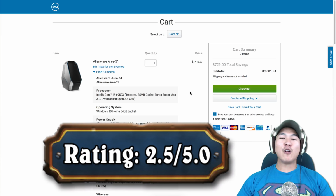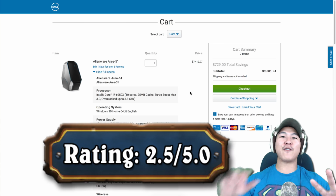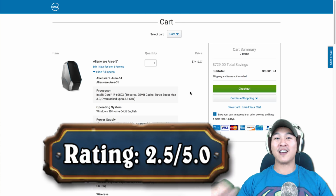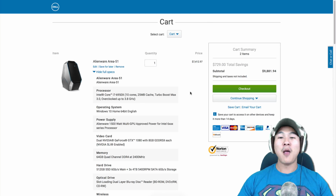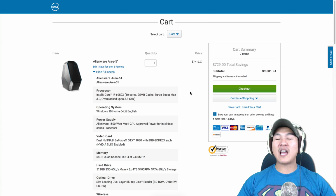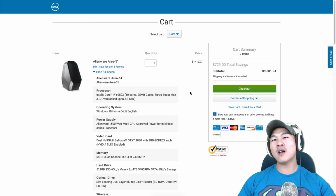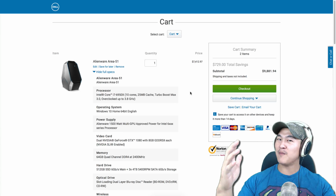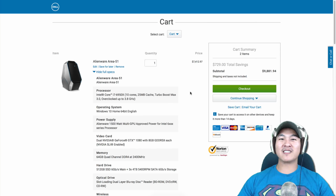So the Dell XPS is rated at a 2 out of 5, and the Alienware experience is rated at a 2.5 out of 5. So not great stats, but it doesn't matter. They're still in the running. We have 3 more desktops to build. So what's coming up next? Wait and see, and I'll see you guys on the flip side.